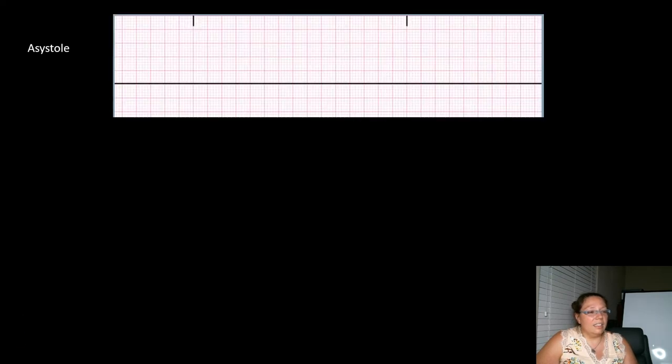All right, and then our good old asystole. There is zero activity going on. There's no electrical activity. There's no heart pumping. This is a rhythm where your heart is pretty much standing still. When you're dying, that's what you'll see. When you finally pass away, you'll see asystole.